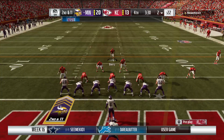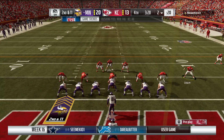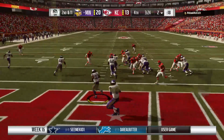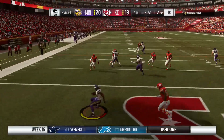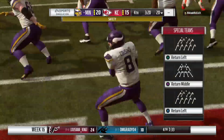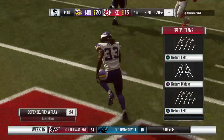After the loss to start out, here's 2nd and 11. Another tote for the workhorse this afternoon. It's Cook. Oh, and he's not going to make it out of the end zone. The push too strong, and that'll be a safety.